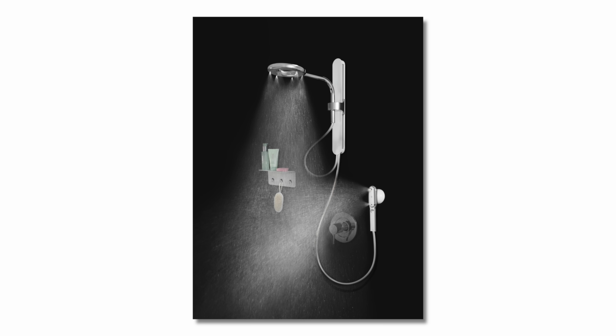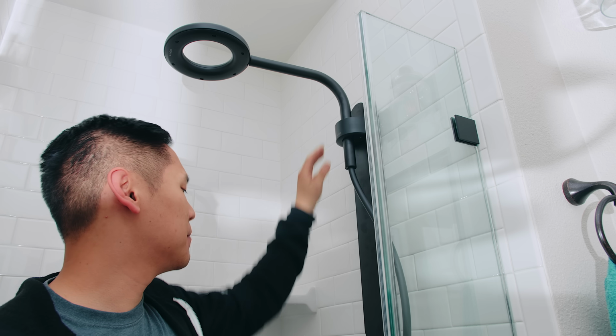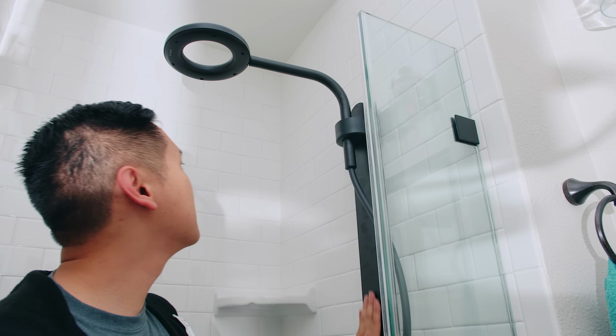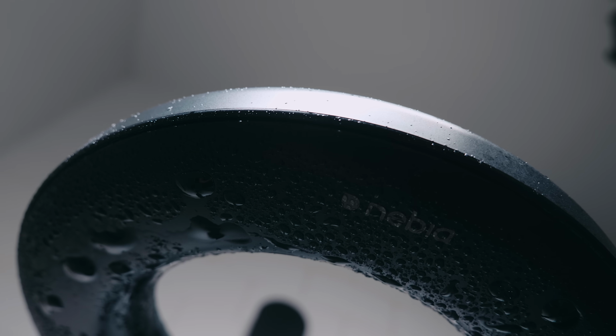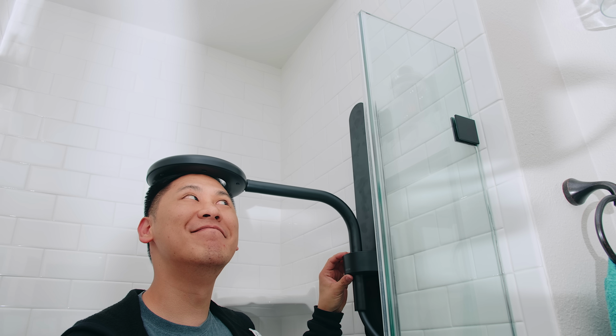For the design, the Nebia by Moen comes in matte black, spot resist nickel, and chrome. I went with the matte black because it looks super sharp and clean with my white subway tile. I think the design is super modern, unique, and really clean. The smooth curves to it are really nice, and the rain shower just looks cool. It even has the neat ability to slide up and down by 17 inches to get just the right height for whoever is using it.